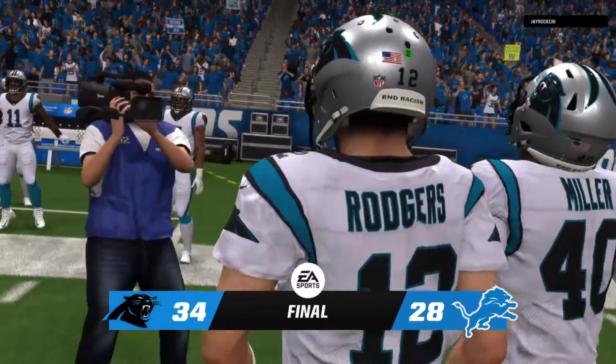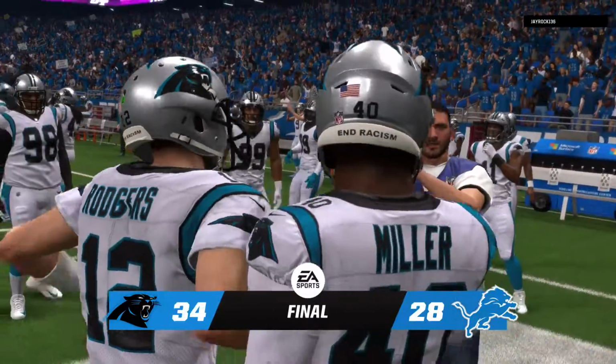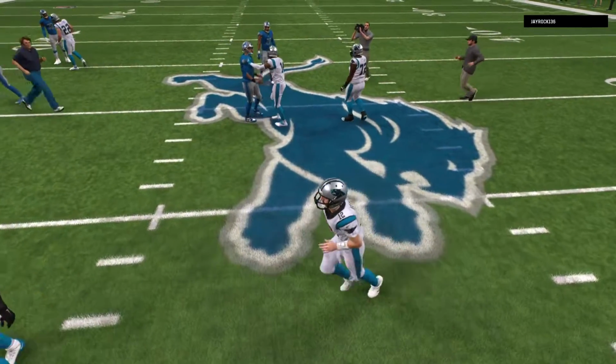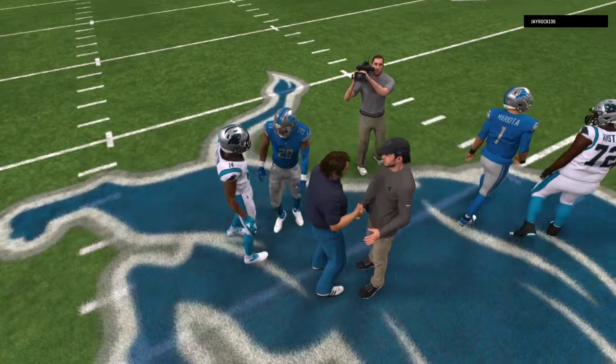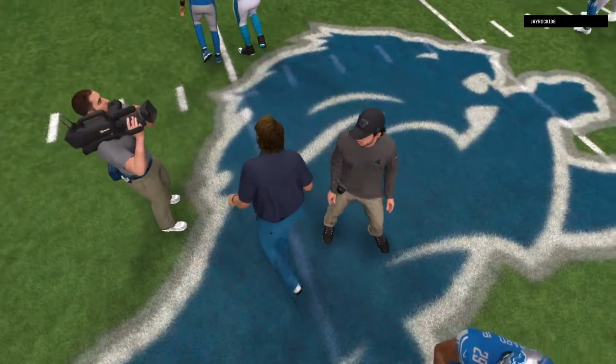So a win here for the Panthers, and we've said it so many times in the past, but it was Aaron Rodgers, CD, who really led the way. Yeah, he really had his A game tonight. He threw a couple of touchdown passes, and he was instrumental in earning this victory.